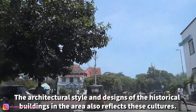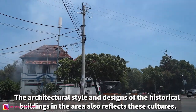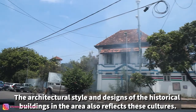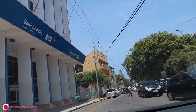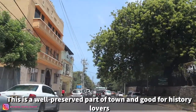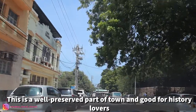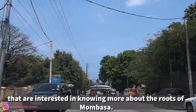The architectural style and designs of the historical buildings in this area also reflect these cultures. This is a well-preserved part of the town and good for history lovers that are interested in knowing more about the roots of Mombasa.